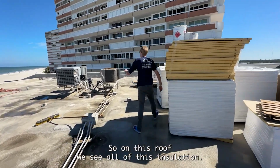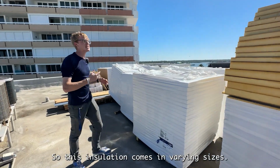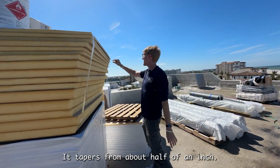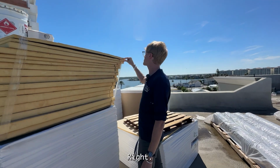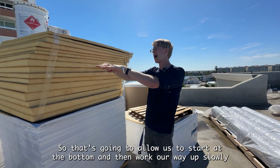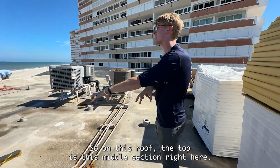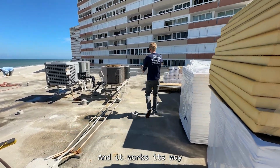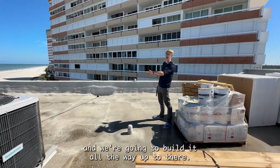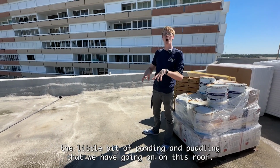Let's go this way. On this roof, we see all of this insulation, and it comes in varying sizes. For example, over here, it tapers from about a 1/2 inch and then builds up higher. That's going to allow us to start at the bottom and work our way up slowly toward the top of the roof. On this roof, the top is this middle section right here, and it works its way down to these drains. That drain is going to be the lowest point, and we're going to build it all the way up to there. That will help mitigate and lessen the little bit of ponding and puddling that we have going on this roof.